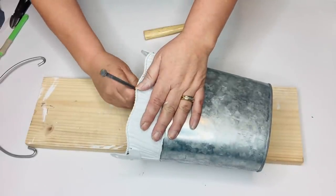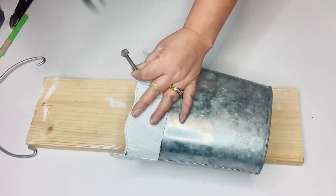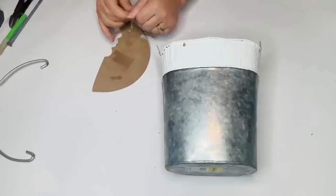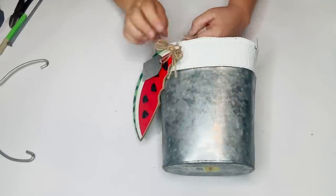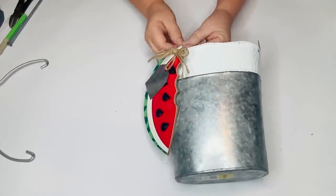So then I wanted to make a hole in the front of the bucket, but over to the side so that my cuteness would show from that watermelon. So I just took my big nail and placed a piece of board under it and then used a hammer to make a hole and then fed some jute twine through that and tied it to the top.